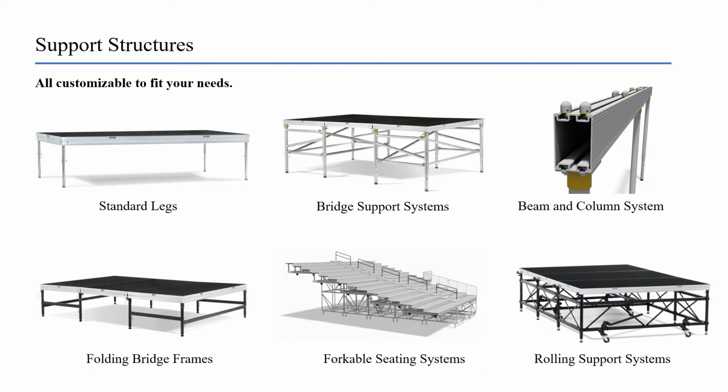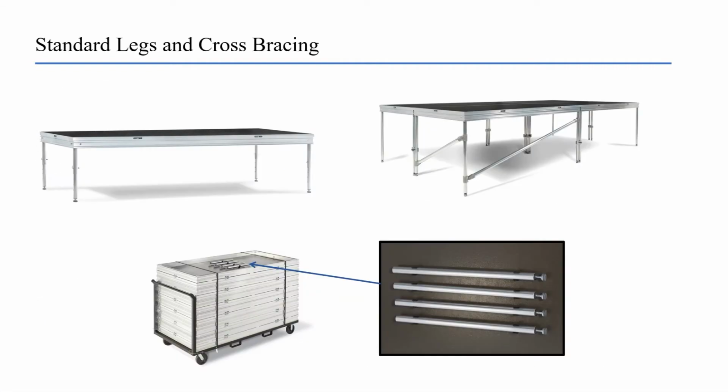There are different styles of supports for demountable platforms, and they are chosen based on the application and usage of the system. The typical options you will find include standard legging systems, bridging support systems where structure lies beneath every other platform, beam and column systems typically used where the space underneath the platforms must be available, forkable systems, and rolling systems. Again, system selection should be based on multiple factors, including but not limited to the use, storage, cost, and setup size. Successful project execution starts early in the project lifecycle with contacting a demountable supplier and discussing these factors. Now we'll briefly discuss some of the more common support systems in a bit more detail.